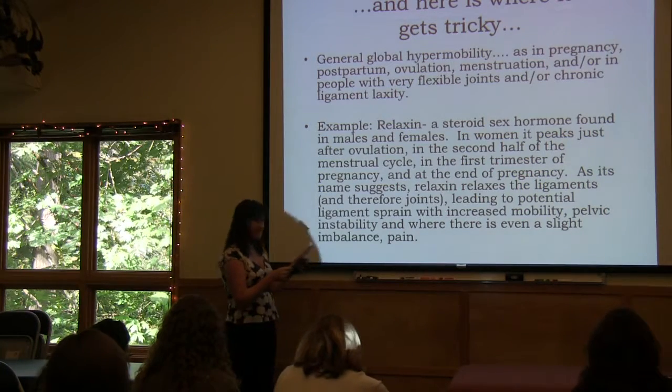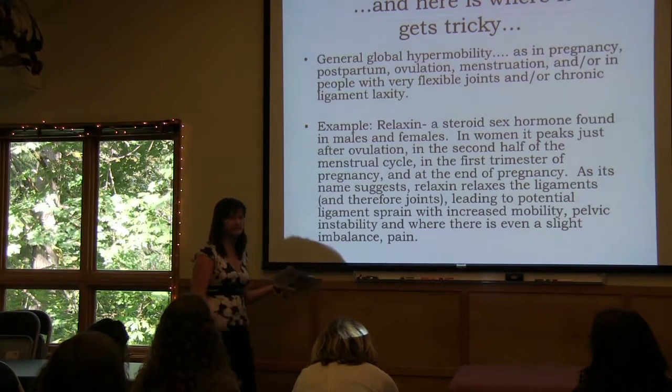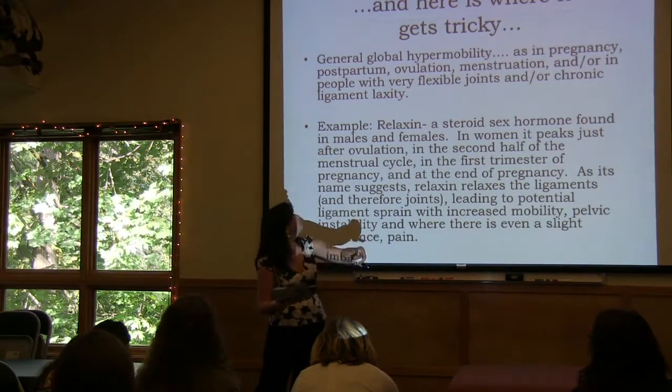So I get a lot of patients who come in saying, I was doing the same thing I always do, but my back just went out. So that can really lead to pain.